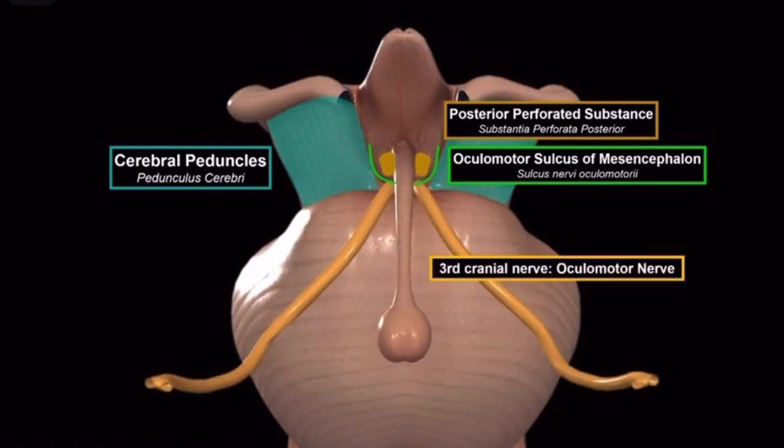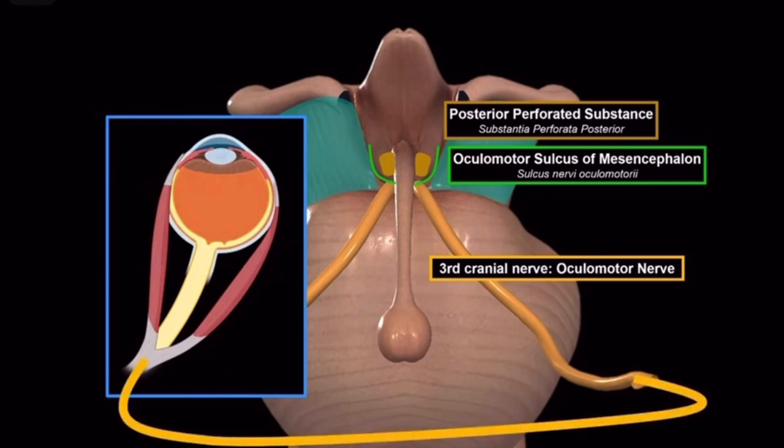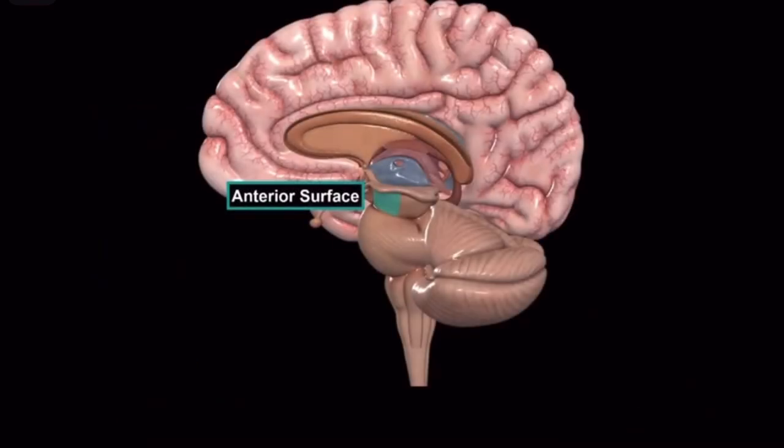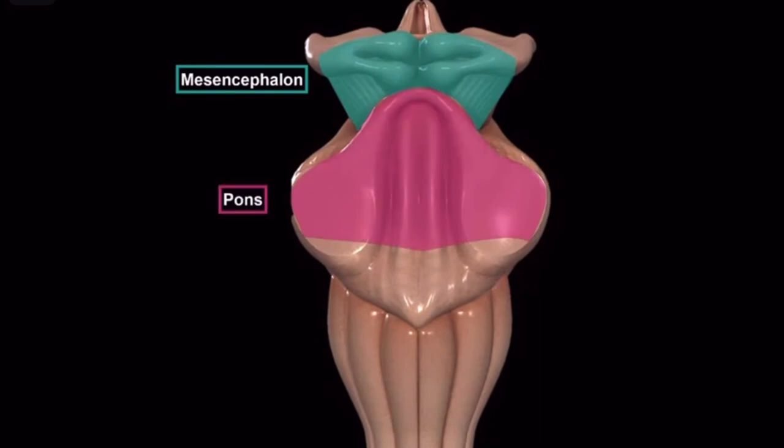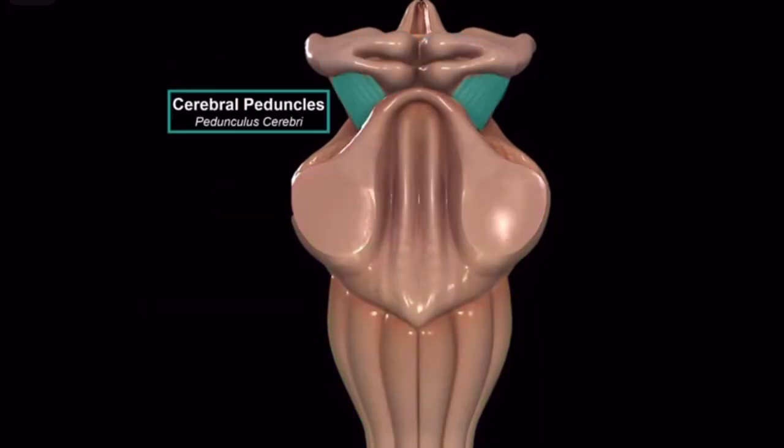Then there is the oculomotor sulcus of the mesencephalon, through which the third cranial nerve, known as the oculomotor nerve, emerges. This is known as the oculomotor nerve because it travels towards the eye to innervate the extrinsic eye muscles that allow the eyes to move.